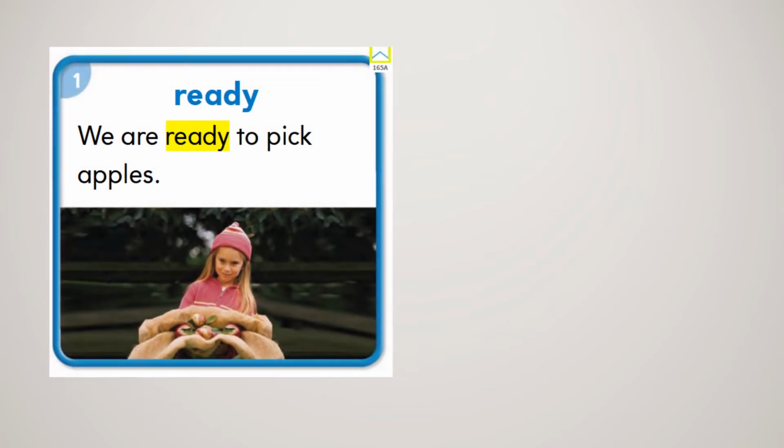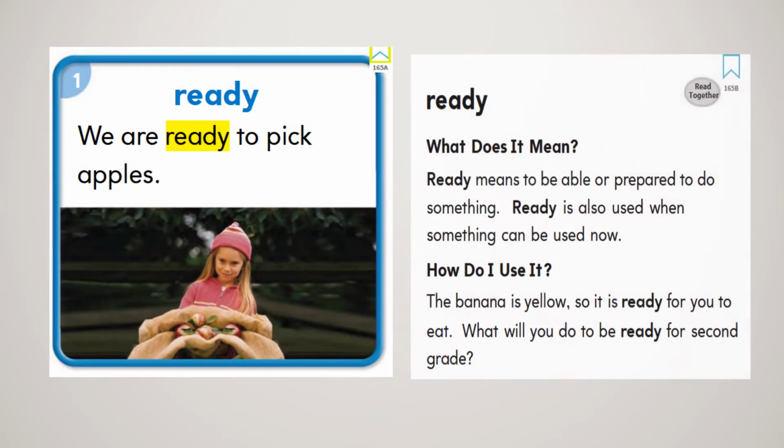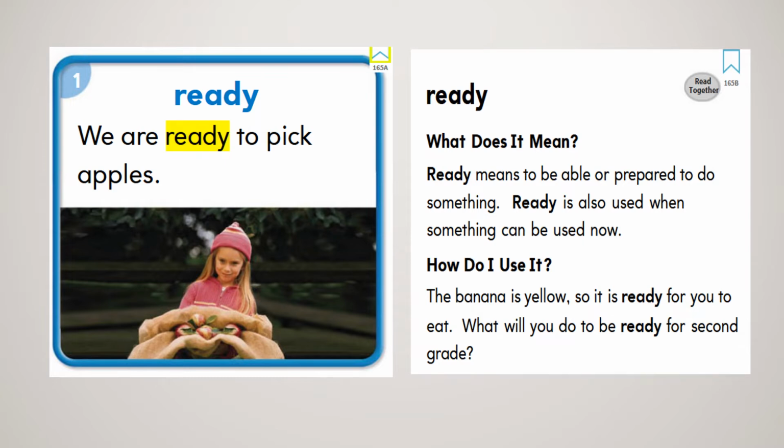Ready. We are ready to pick apples. What does the word ready mean? Ready means to be able or prepared to do something. Ready is also used when something can be used right now. Some more examples of the word ready could be, the banana is yellow, so it is ready for you to eat. Or, what will you do to be ready for second grade? Ready. Let's look at our next word.